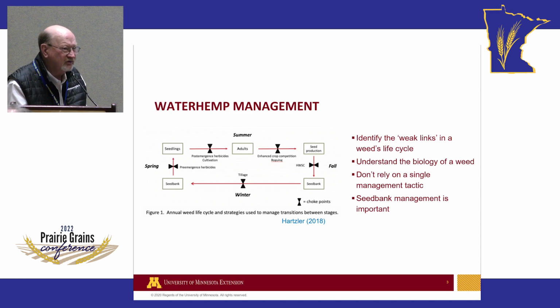Harvest weed seed destructors are now a really interesting option for some severe cases of water hemp and Palmer escapees. This has gotten to be a big issue in Arkansas. It's going to increase the expense, and it's going to slow your harvest down a lot. We want to get away from that, but we're looking at this here and even in Minnesota.